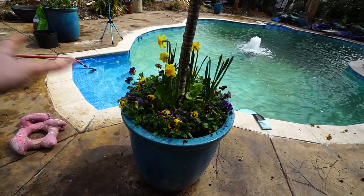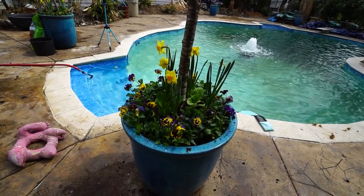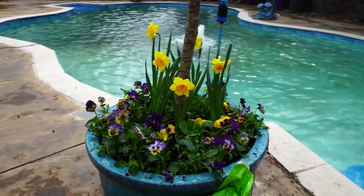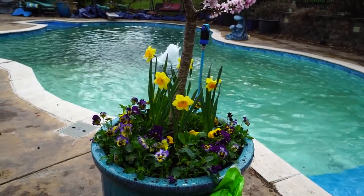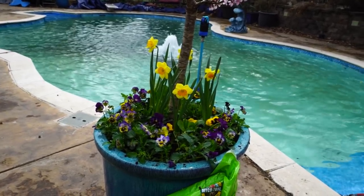The pansies would just melt. I don't think they'd appreciate being out here all summer long. Not in this spot anyways. I'll move them over into the shade. That's what I always do with my pansies. Get them into the shade, and then if they are still looking good in the fall, then I move them around for winter containers or fall containers and keep using them.